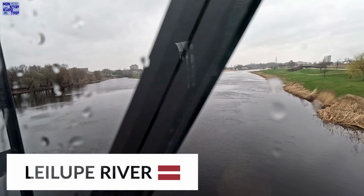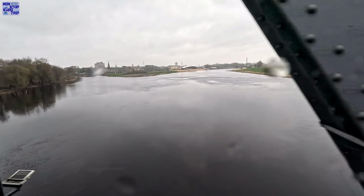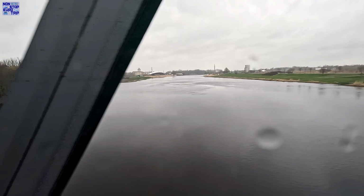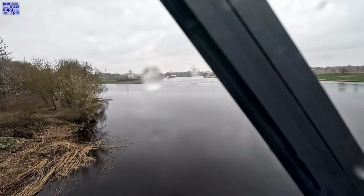This service relaunched with these new trains in December 2023 after not having operated since the early 2000s. Personally, I'm very happy to see it return because the last time I made this trip it was on a Flixbus. This train is endlessly better in every possible way.